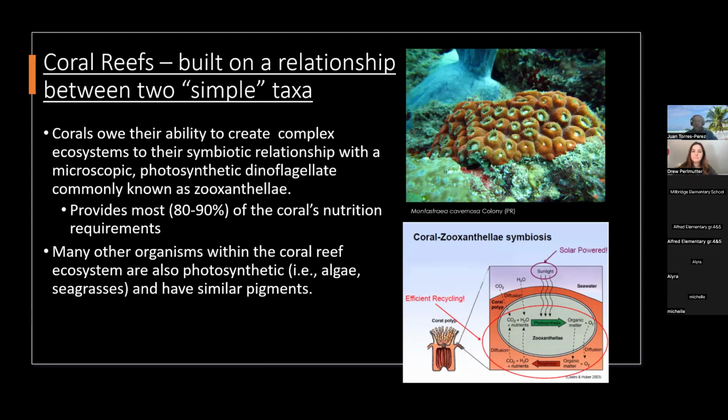Similar to plants, they use the sunlight to photosynthesize and produce the products that they eventually consume. And part of the relationship is that they pass a lot of those products, about 80 to 90%, to the coral, and then the coral in return gives them a space to live inside their tissue.